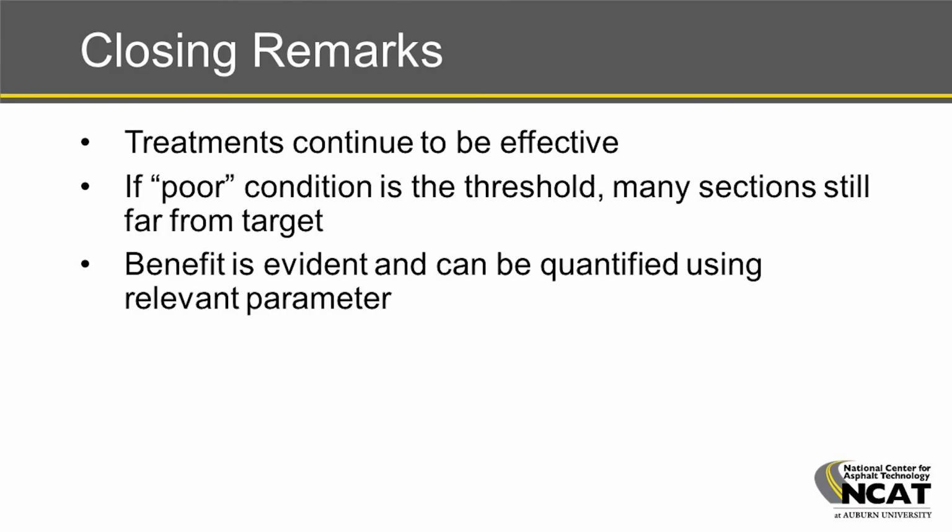We'll try to put that demo in there to help with the instructions, but right now, I think if you just want to go and click on it and get some sense of where the different treatments are, that will help. Just to summarize, the treatments we feel continue to be effective, definitely outperforming the untreated condition category.